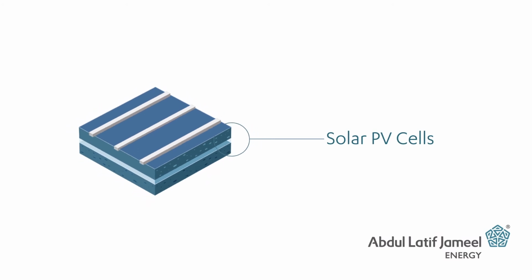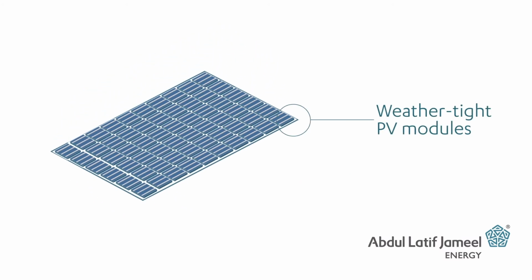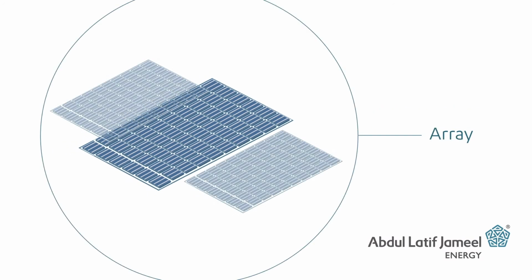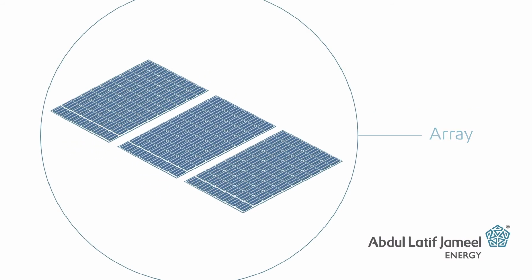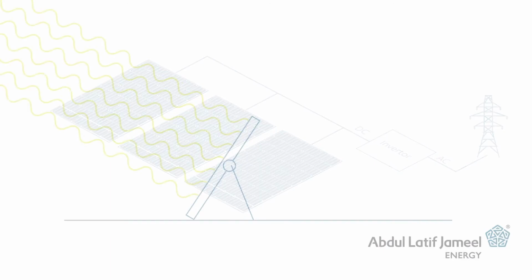Solar PV cells are electrically connected and packaged in weather-tight PV modules. Connecting modules forms an array. The more modules in an array, the greater the amount of electricity generated. An inverter then changes the DC to AC to connect to the electricity distribution grid.